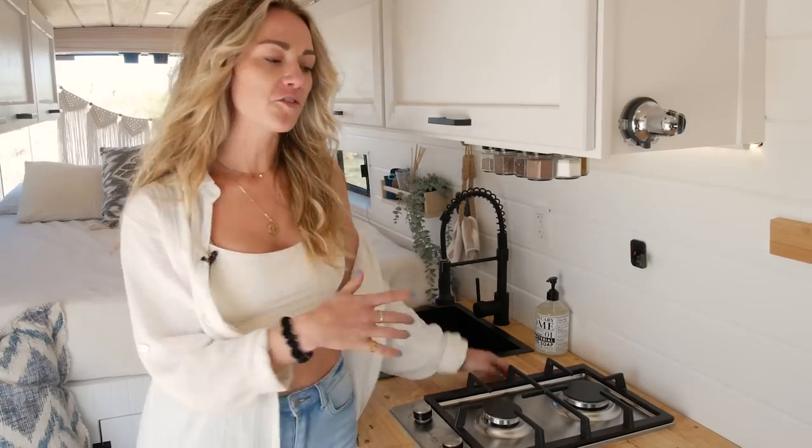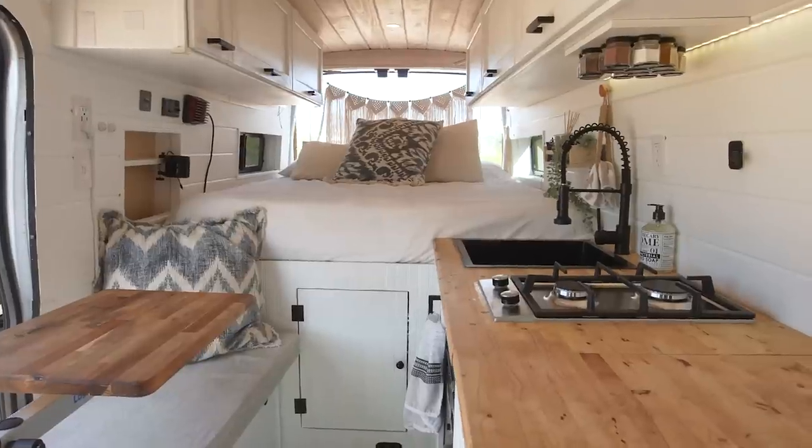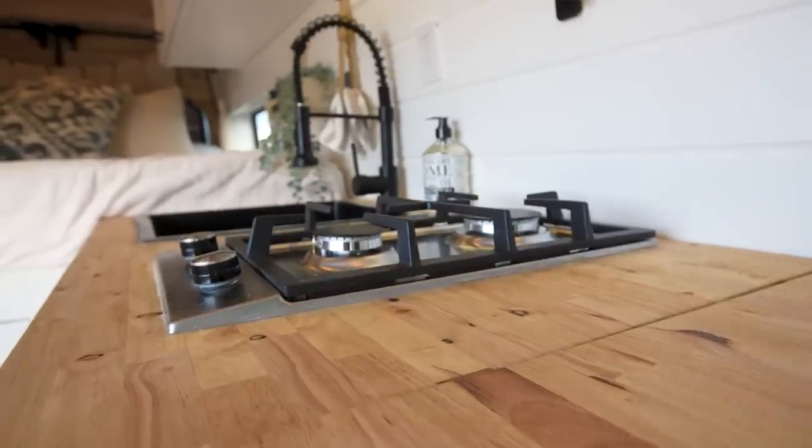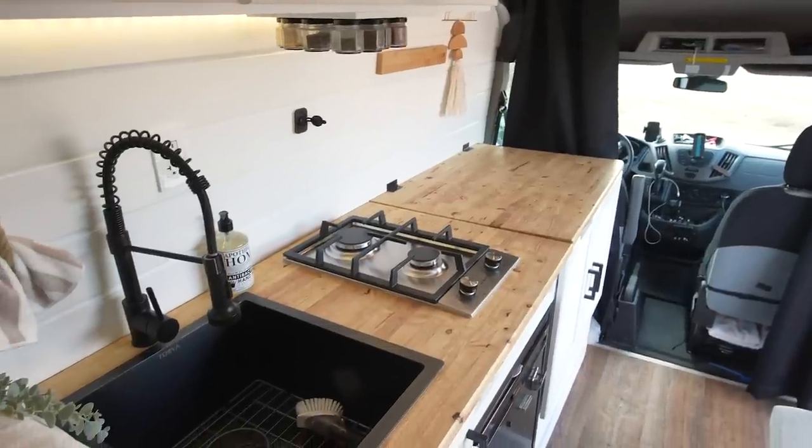For the kitchen, we wanted to have a big countertop so we have enough space to cook and clean and cut our vegetables and stuff. Also, we have a very deep sink.